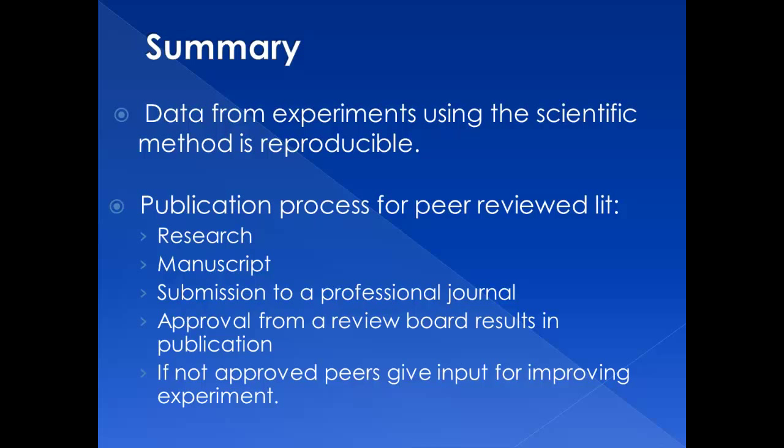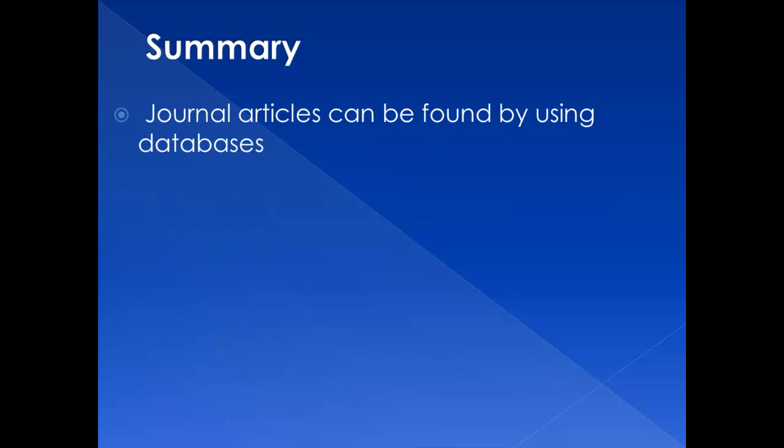A group of experts then reviews the manuscript. If the experts deem that the research was performed in an acceptable manner, without bias, and deem the findings to be of interest to the scientific community, the manuscript is published. Finally, if the manuscript is not published, it is sent back to the author with recommendations for future research. Peer-reviewed professional articles are easy to access by utilizing databases.